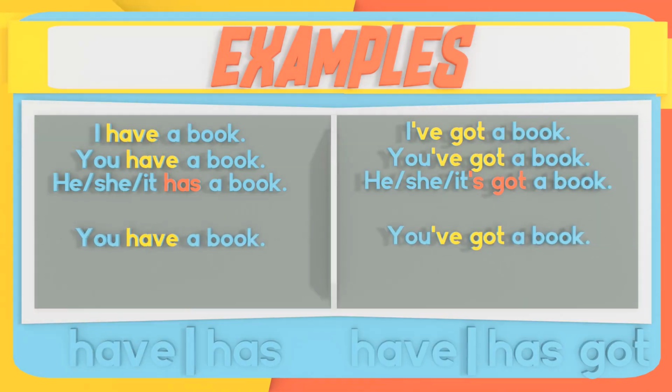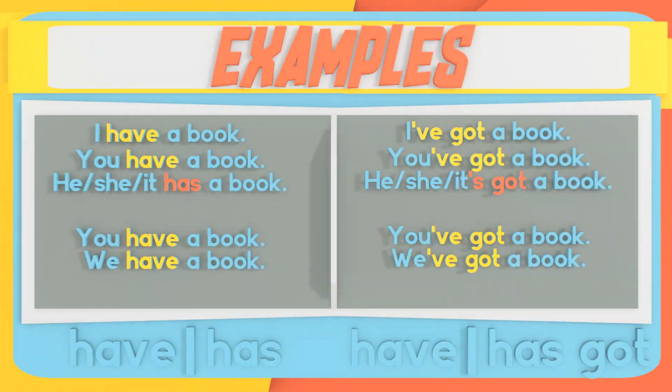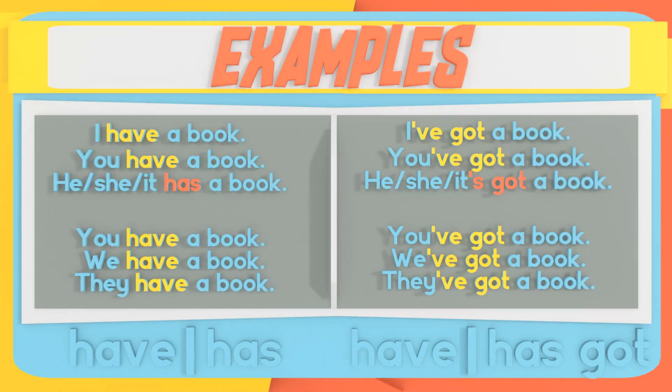You have a book. You've got a book. We have a book. We've got a book. And they have a book. They've got a book. Right? So for he, she, and it, of course, we have to use has. And you can say has got. It's fine. He has got a book.